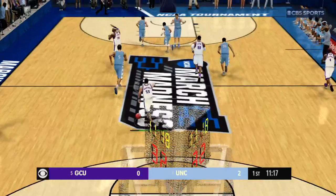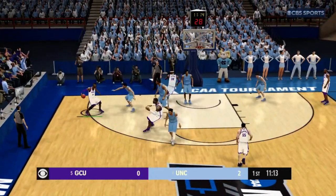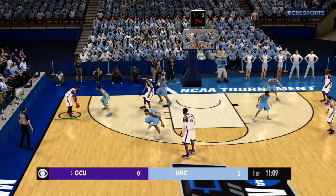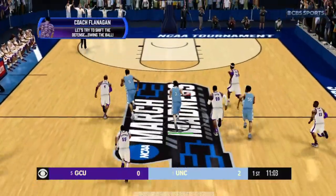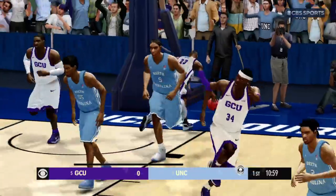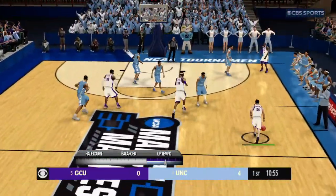Here comes Banks now trying to go quick. He slows it down. Chet Doge. He drives. He bounces back outside. He's isolated. Inside's Alton Jackson. He will not get the pass. He finally does. Inside to Banks. The back cut is cut off. AJ Flanagan hates it. Bacot, he slams it home. 4-0 here early for UNC.